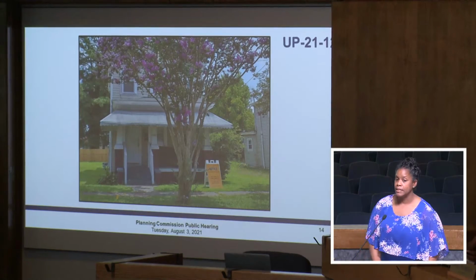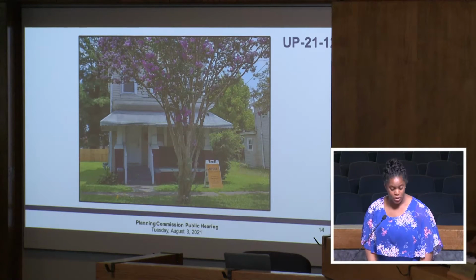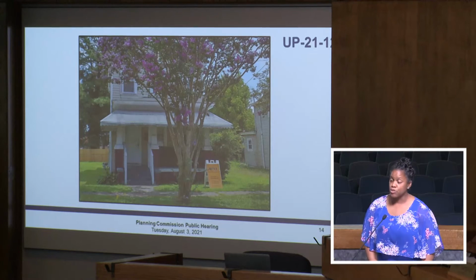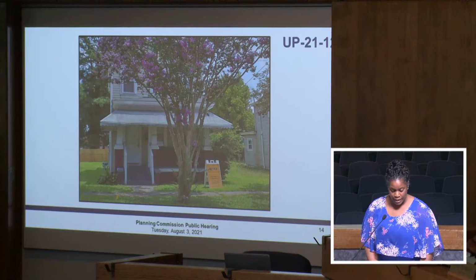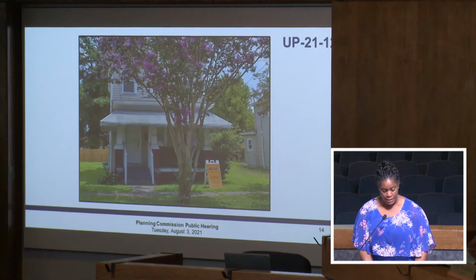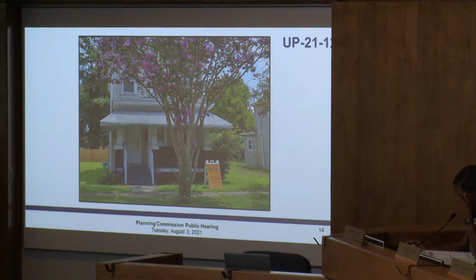And in conclusion, the comprehensive plan recommends high-density, single-family residential development for the parcel. Developing new and denser residential development is appropriate for this parcel. According to the plan, the site also falls within the neighborhood investment focus area, an area that supports infill lot development and reinvestment. The proposed development is consistent with the intent of the neighborhood investment focus area. Therefore, staff recommends the approval of the applicant's request with the conditions listed. And that concludes the presentation.